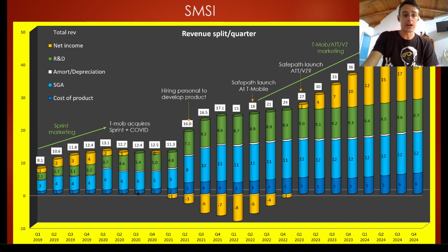And obviously, starting Q1 2021, we start getting negative income. Also, as you can see here, from Q1 2021, this is where they started hiring personnel to develop the app. And obviously, this generated a temporary loss. So 3 million, 6 million, 7 million, 8 million per quarter. Sorry, 7 million. And today we are here in Q1 2022.